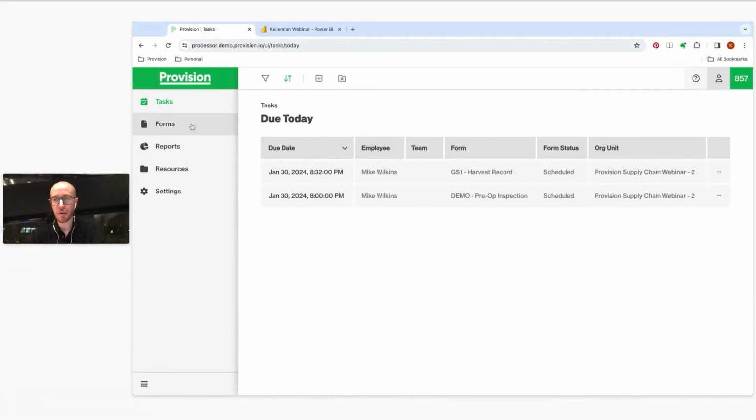Forms is the area of provision where you can basically capture documentation. So this is where your records will live for your critical tracking events. If you're looking for a way to complete harvest records, cooling records, packing records, shipping records, all of those are forms that will live in this area of provision.